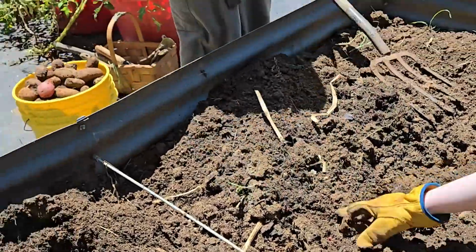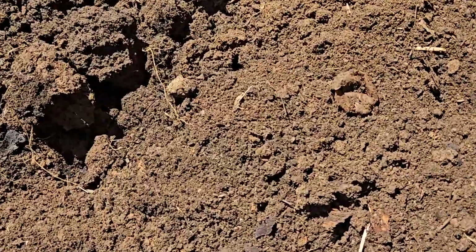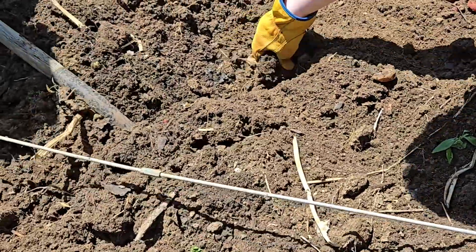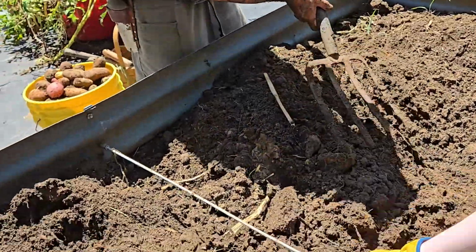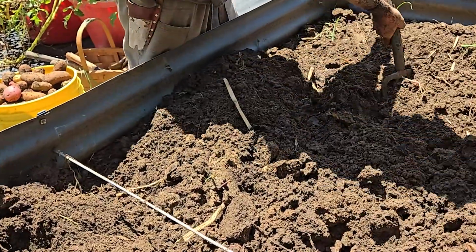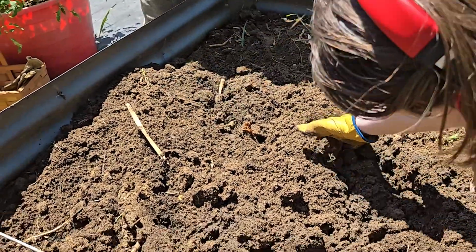Whites and reds mixed. Way it ought to be. Heck yeah. I do not believe that you got to separate them. No, I don't think so either. Some of them will definitely last longer than others, though. Yeah. The reds do go fast. I need to learn more about the determinate and indeterminate stuff when it comes to potatoes. Oh, no, never mind. I thought I saw one sticking out.